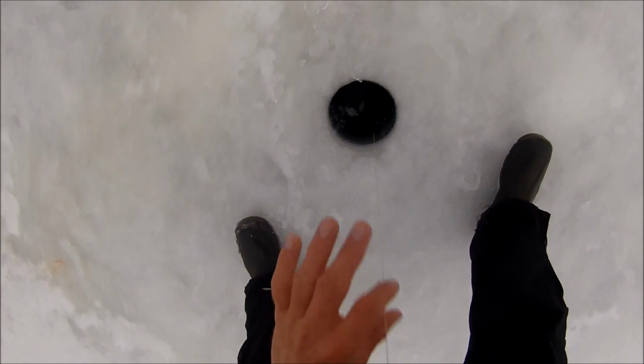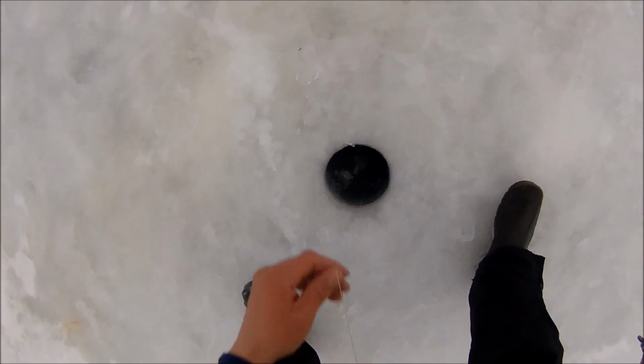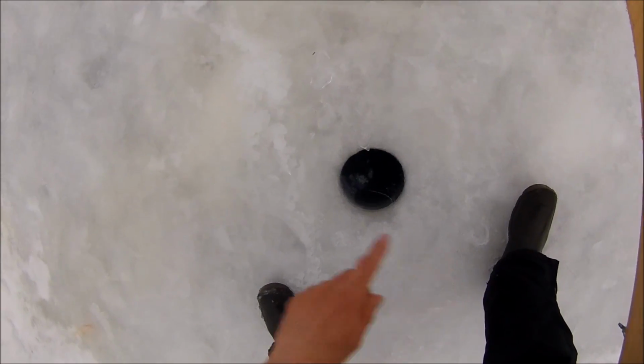Maybe I was being a little bit too aggressive with it because that's only a 15-pound leader, and I think this main line here is like 30-pound or something like that. So maybe I was being too aggressive with it. I don't know. But we're going to put this little perch down there now and see if we can catch something before the day's over.